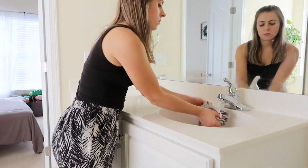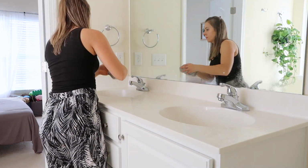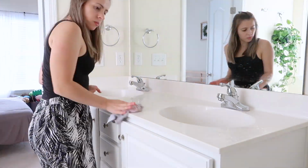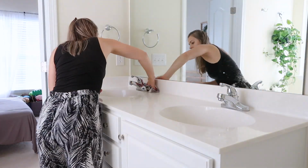In the master bathroom, I am removing everything off of the counters to completely wipe the counters clean in every corner of the sink area. And then I'm going to continue on to the mirror.